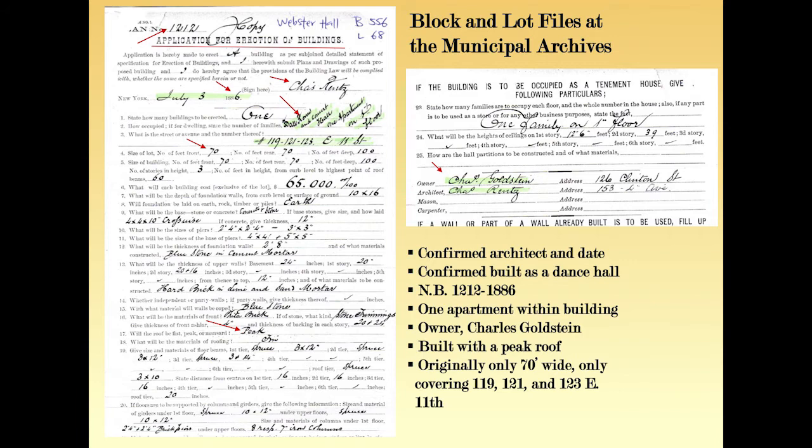There's also an apartment in the building. We know the owner now, built with a peaked roof, which we saw, only 70 feet wide. Well, that's interesting, because we know that the building got an initial, I think it must be 95, or I don't even know how the math works with that, because the typical width is 25 by 100. But we know that it extends to 125 East 11th today. So at some point there was a side addition.